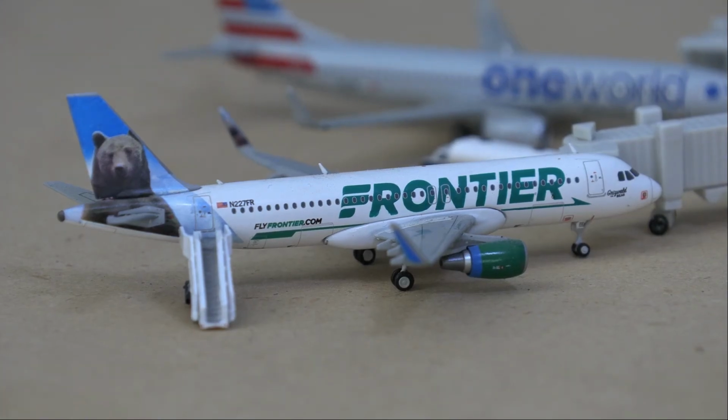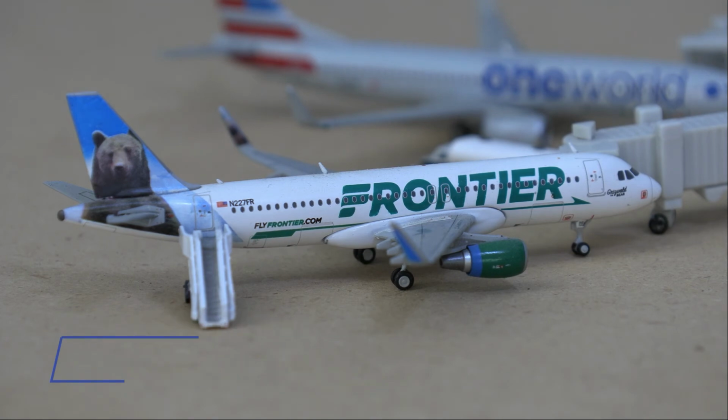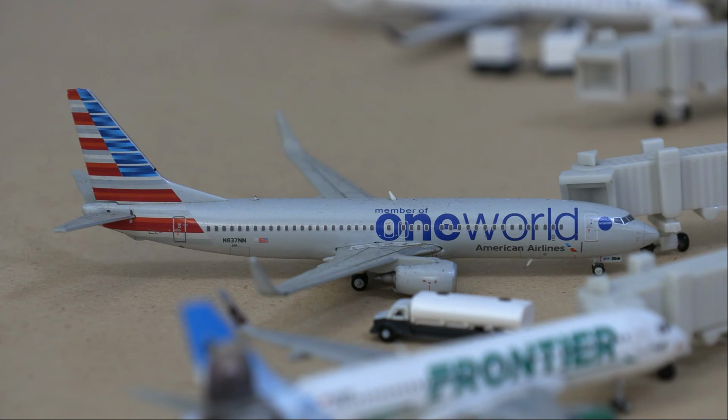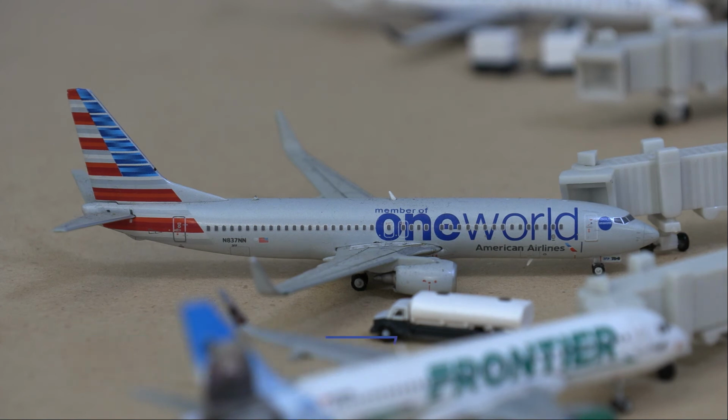Next up, we have the Frontier Airbus A320. This is in the Griswold the Bear livery. It is loading on passengers as well as the flight attendants before it heads out to Phoenix, Arizona. Following that, we have the American 737-800. This is in the One World color scheme and is loading off the passengers and getting fuel loaded on for the next flight out to Dallas-Fort Worth.